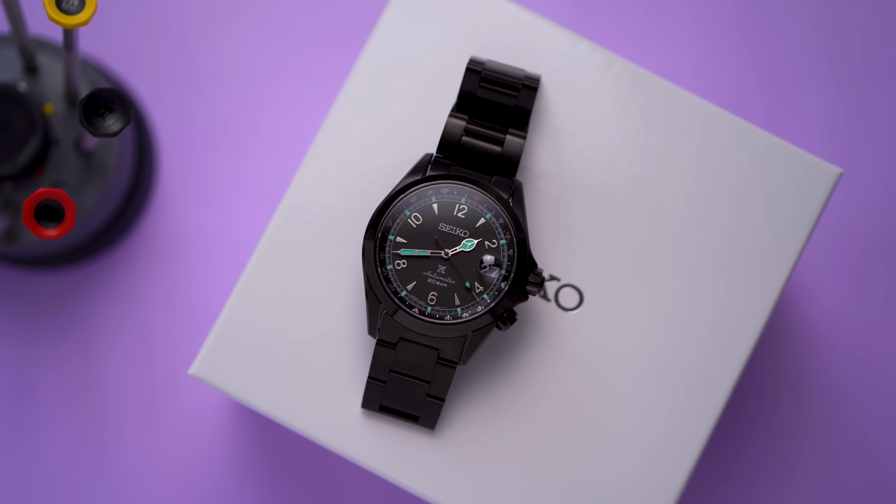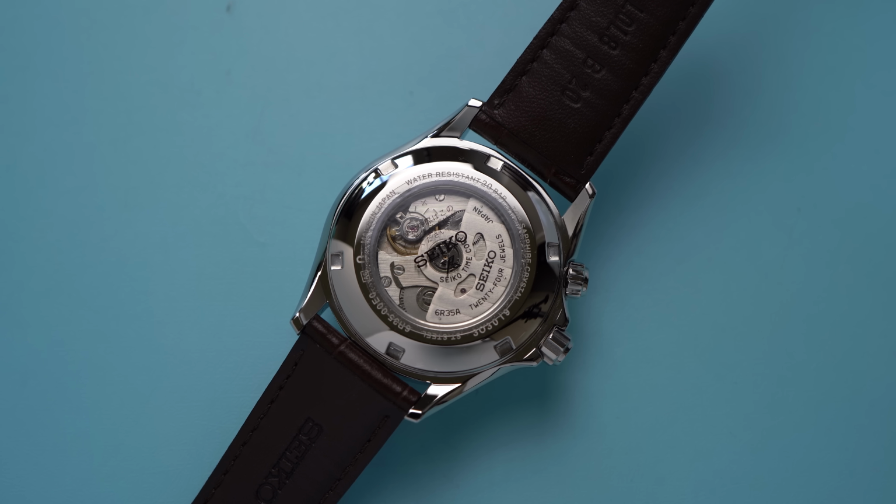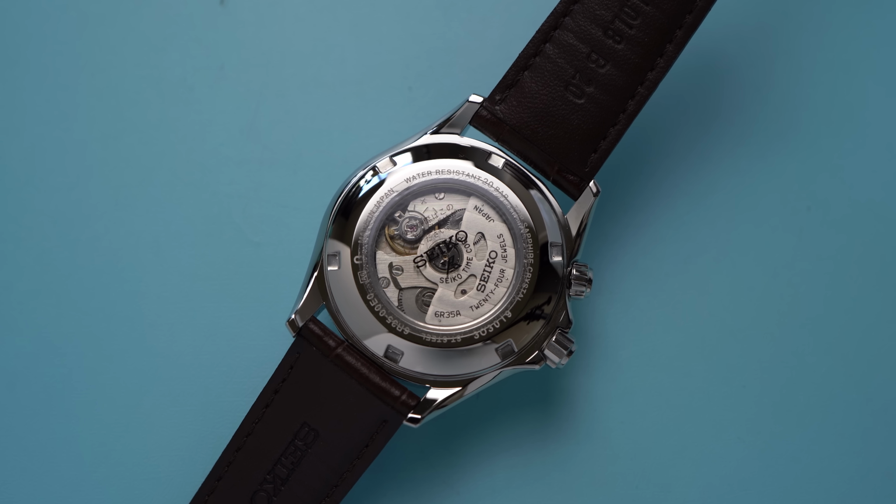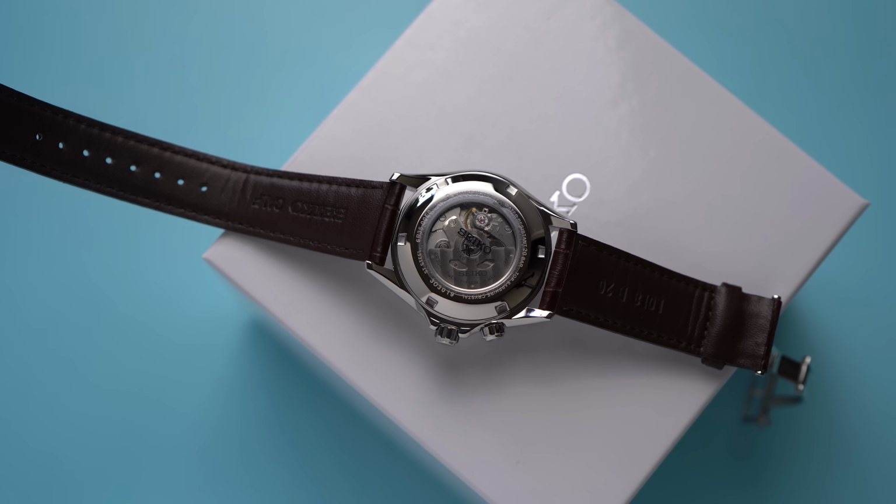The watches are powered by the Seiko 6R35 movement. Like I said, it has 70 hours of power reserve. That's really the big upgrade from the previous generation of Alpinist watches, from 50 hours to 70 hours.